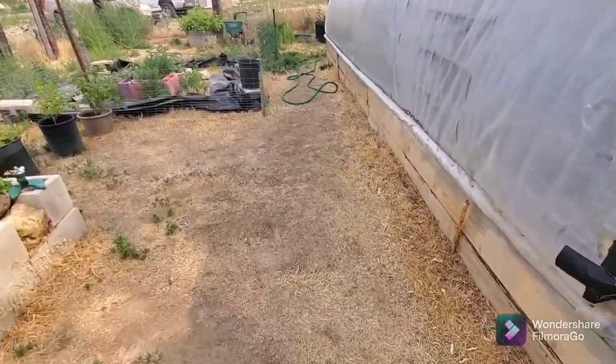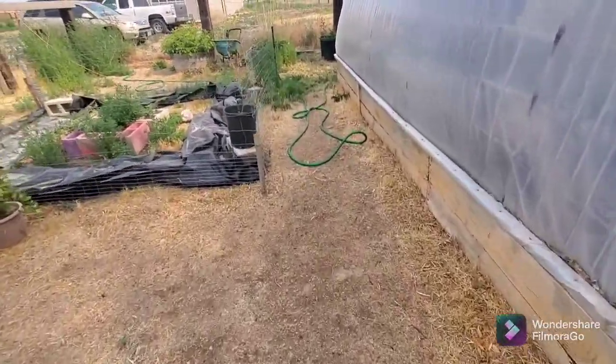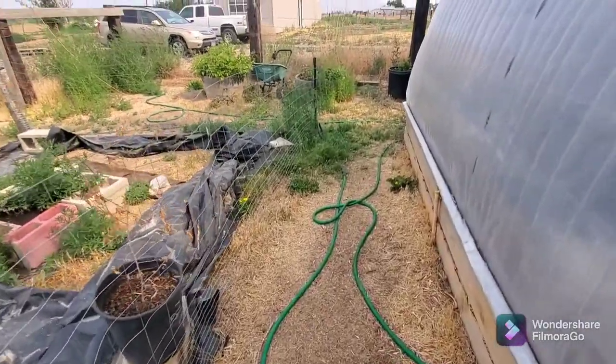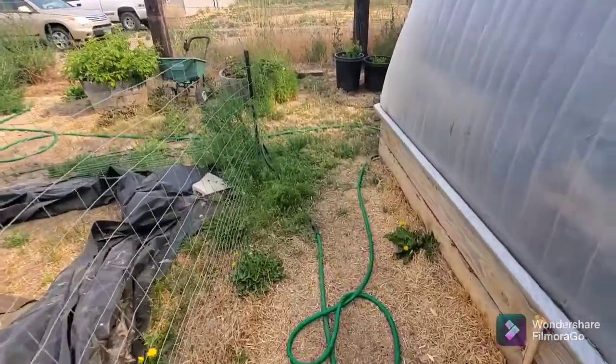So, but it needs to be weeded and cut down. I wish my vegetables would grow as well as the weeds do. That would be great.